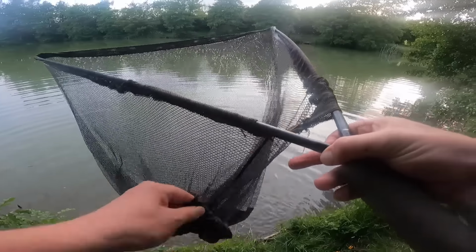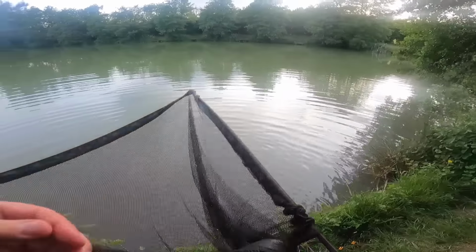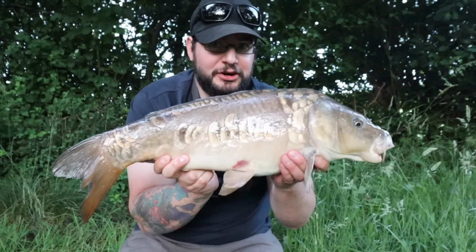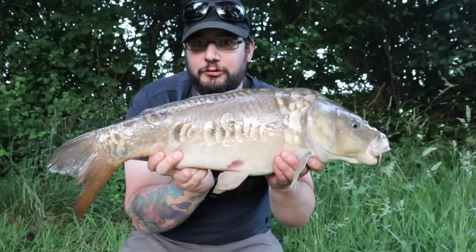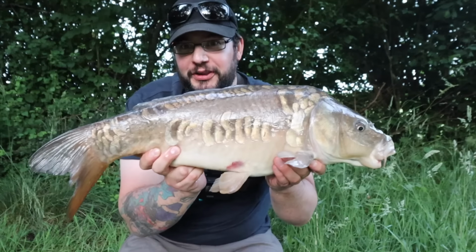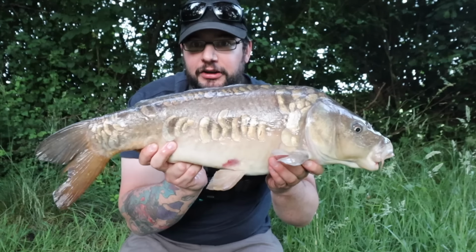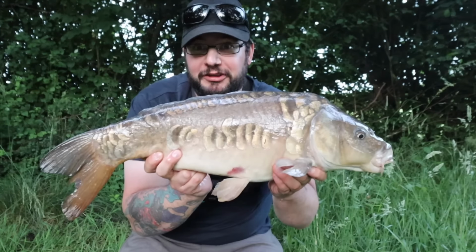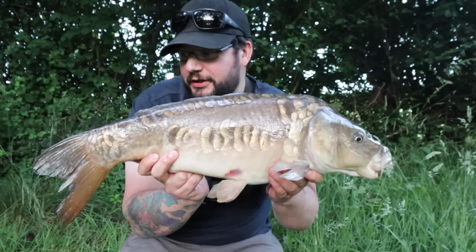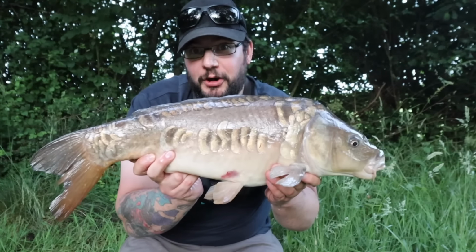Right, there we go. But that is fish number four. Right, there we go then. Fish number two off the bottom. Again, on the right-hand rod, on the bottom bait. Lovely scaly fish. Quite a cool one, that. A little bit bigger than the last one, I think. So I thought I'd actually get him out for the camera for a change. But yeah, nice one. I'm going to slip it back. You never know, might have time for another one.